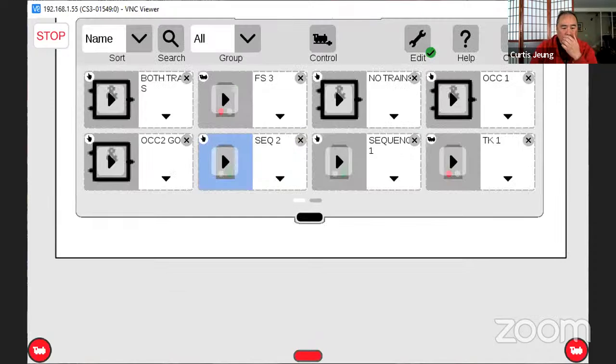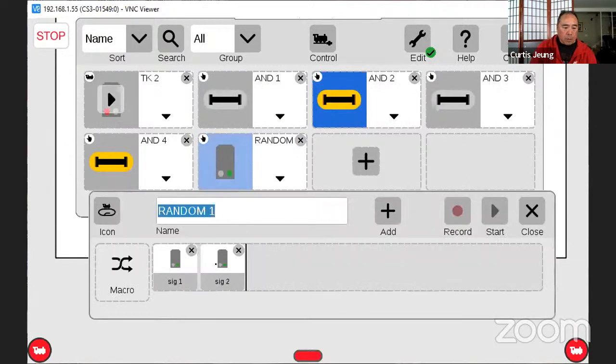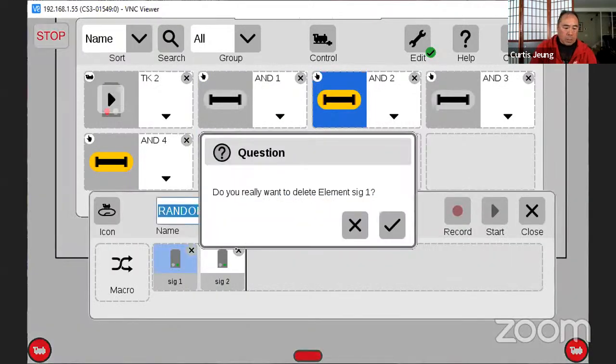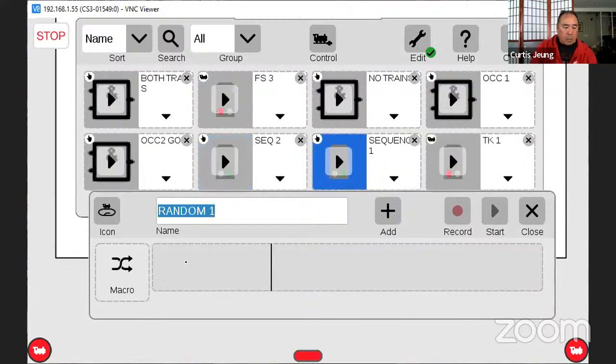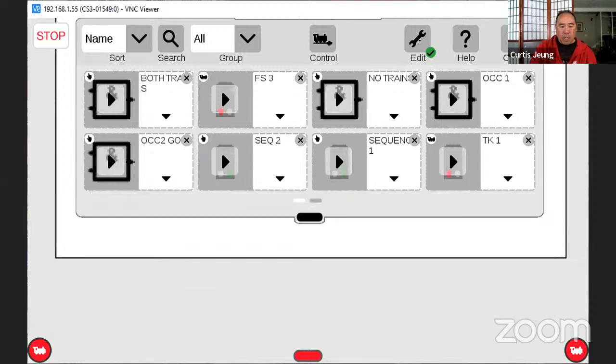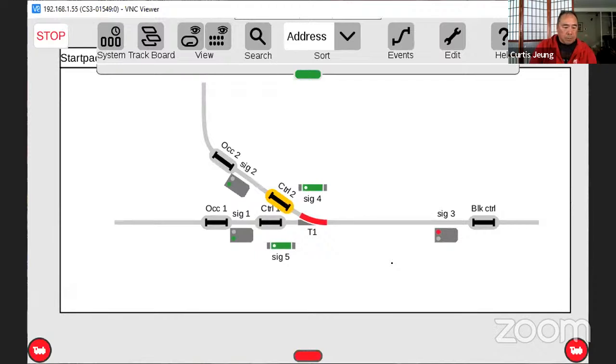Then what we can do is we go back to our random function here. See if we can locate it. We'll open up the random function, and we will actually delete these. Go away. And this time we'll actually put in sequence 1 or sequence 2. Close that out. And now we can test it.